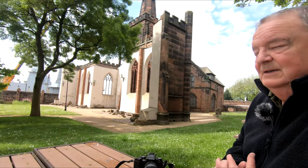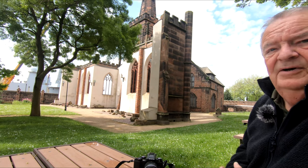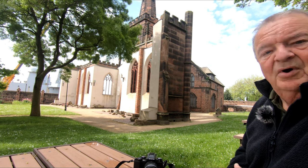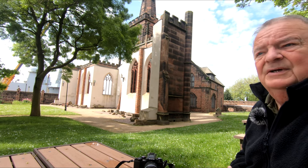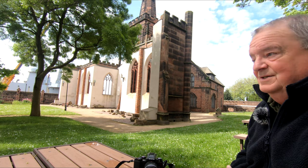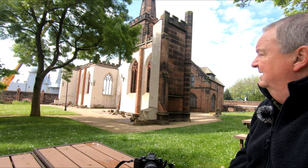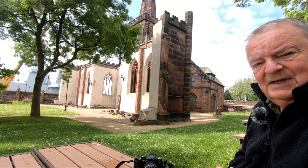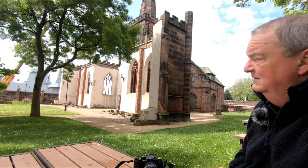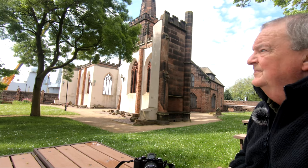So here we are, Birkenhead Priory. I've come out early on a Sunday morning. I was quite surprised to find the building actually open when I got here. I am the single visitor, as far as I can tell. If I do have to interrupt the video, it's because of the maintenance work being carried out in the shipyard right next door.